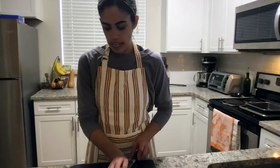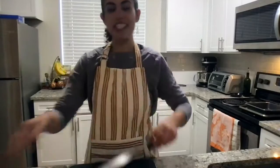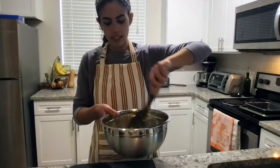All right, so I'm adding these pecans in. You can save some of the pecans. I didn't really have enough left in this bag. You can save some of the pecans and sprinkle them over the top of the baked oatmeal. But I'm just folding these guys in here.